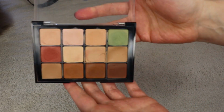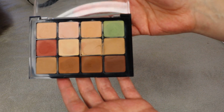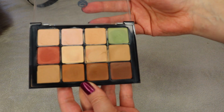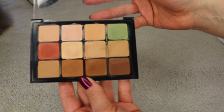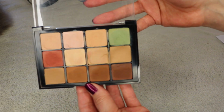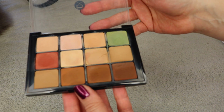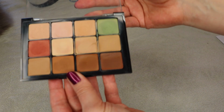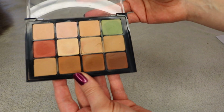Viseart Concealer Palette. I have been using this palette. I love this palette. I kind of want to do just a full review about it and talk about sort of the pros and cons, but I do really like the product. My only issue is like the color scheme, but anyway, so I am using it, am enjoying it.